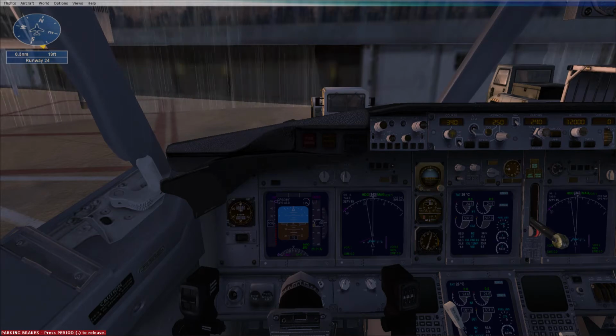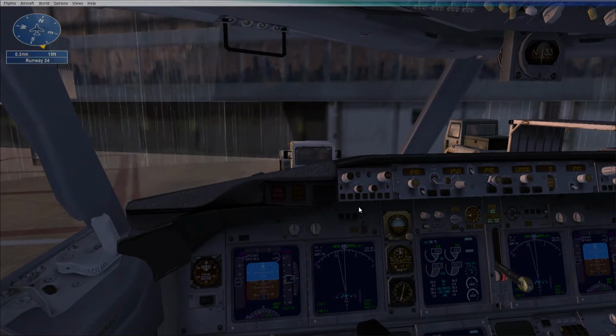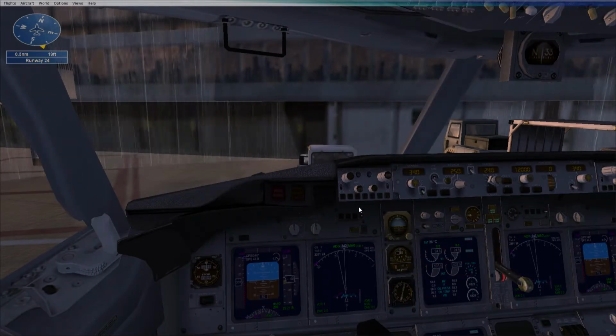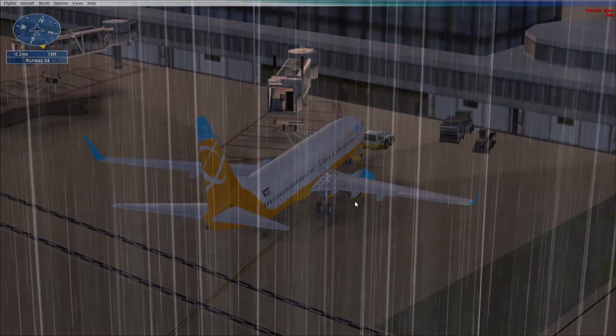Initiate pushback and I'll make a call to the cabin. Ladies and gentlemen, from the flight deck, this is your first officer speaking. We're beginning our taxi and expect to be first in line for takeoff. Flight attendants, please prepare the cabin for departure.